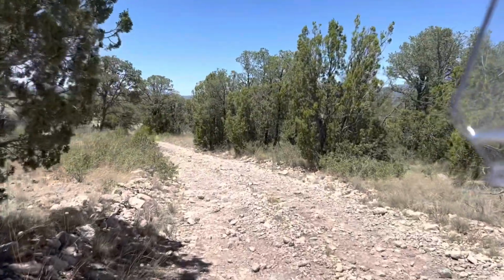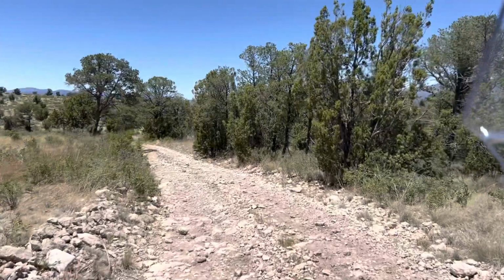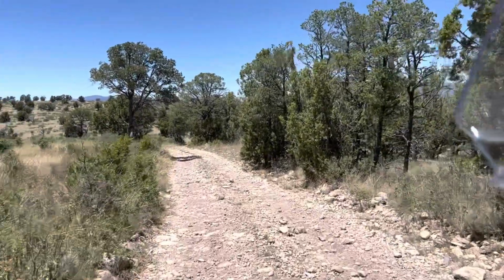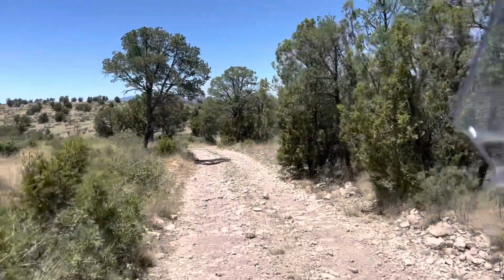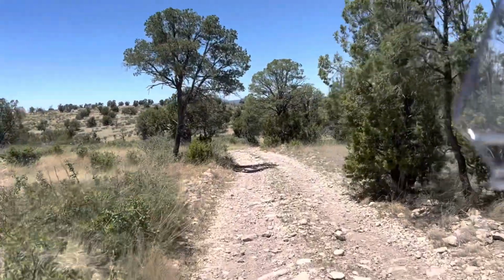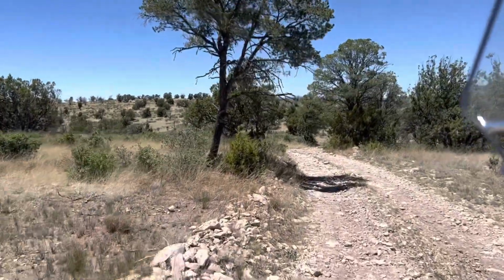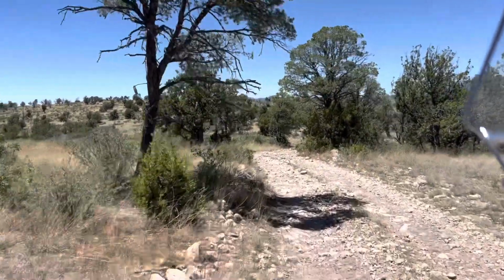Well, once again, we're having doubts. We think this road is so rough, this can't be the road. Surely people don't drive through here. But we're just going to persevere and just have faith that we're going to end up in the right spot.